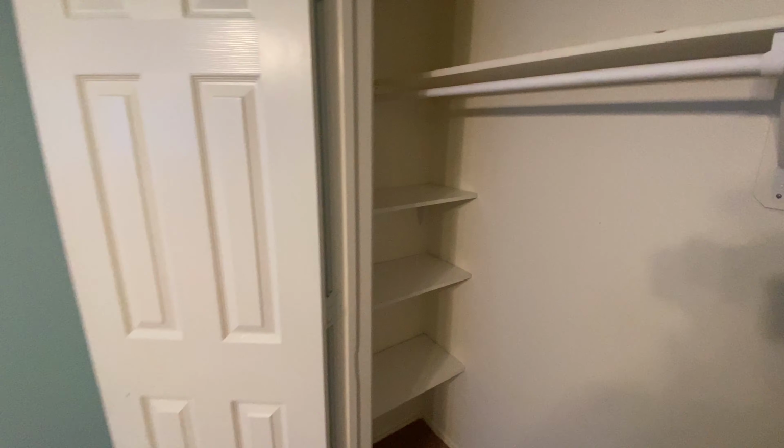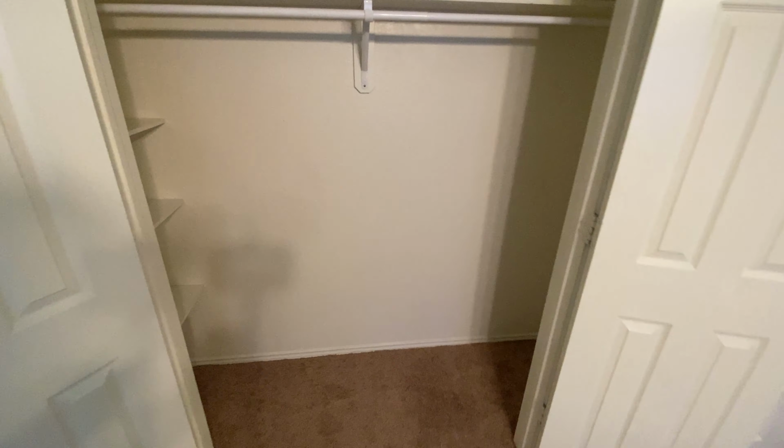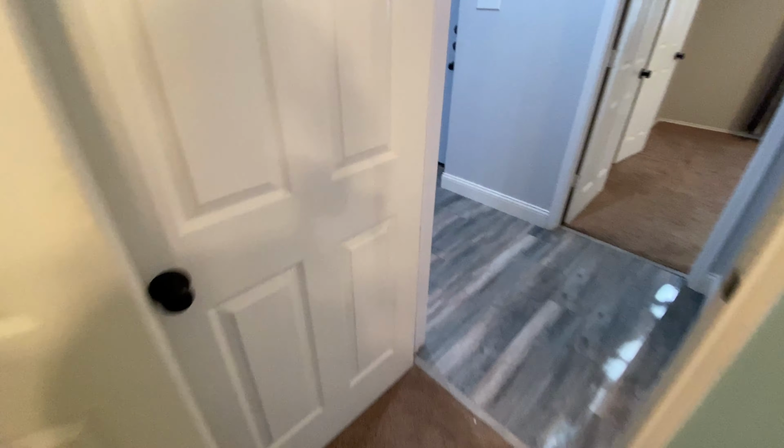This one does have more storage ability, I guess you could say. If you want to put some shoes here, you can. But that's pretty much it. It's about the same. It's just obviously a little bit bigger and has a little more cabinetry space. So let's go check out the master.